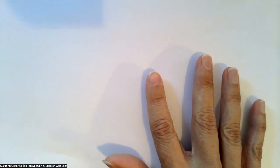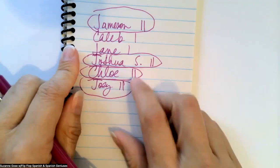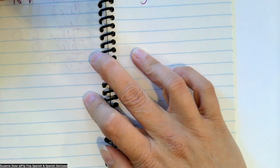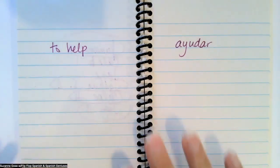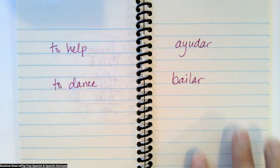So the first one's ayudar. I'm just gonna write it down wherever I want. Actually, I'll go ahead and use the skinny book. My students like to use skinny books because it keeps it nice and simple. Oh, these are our winners from last week on the bonus sessions. If you're not doing the bonus session, you should. Okay, so I'm gonna open up my skinny book and write ayudar. I write the Spanish on one side, the English on the other. The next one is bailar, to dance. Okay, so you get the idea. I won't go through and bore you with the other 3.